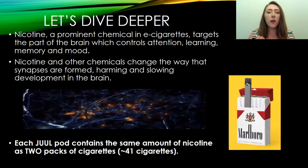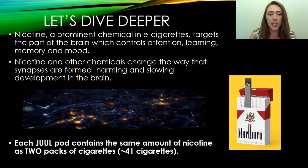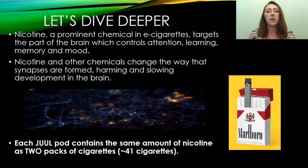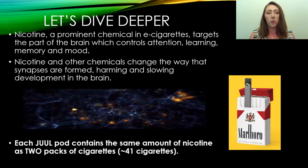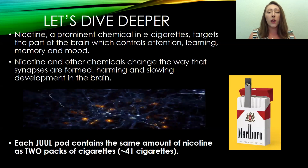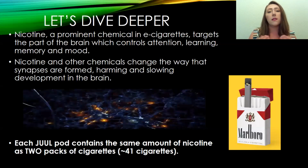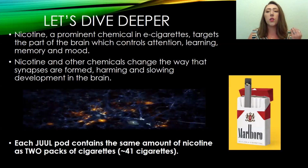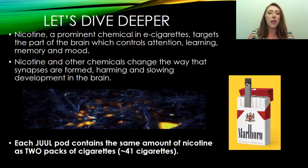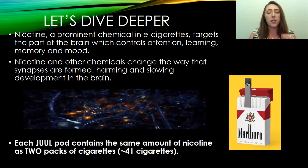So with that, let's dive a little bit deeper into nicotine to give you a really quick rundown and a rough idea of what it specifically does in the brain, especially the youth brain. When I talk about this, I want you to keep in mind that our brains are not fully developed until at least age 25. So these youth are still in this great time of brain growth, and when they're adding these chemicals, we're seeing these issues.